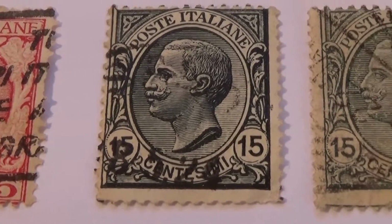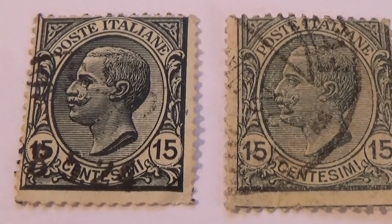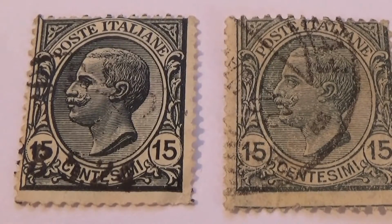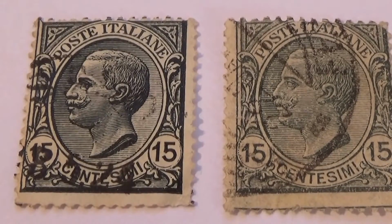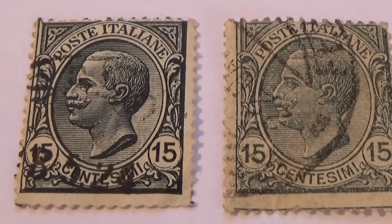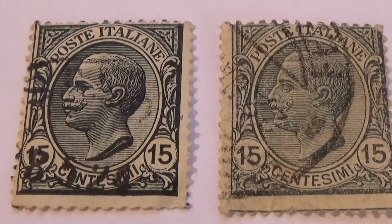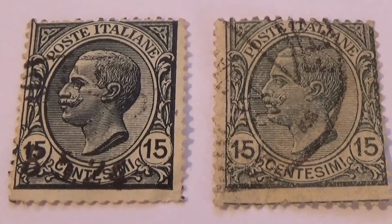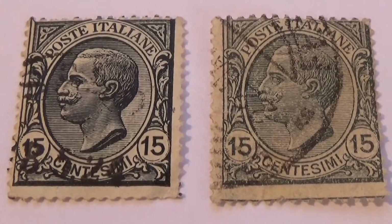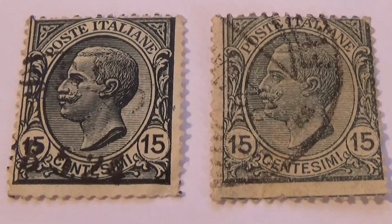And here's a 15. There's 2 15s. Kind of the same, but yet different. One's a more close-up picture than what the other one is. And look how it was cut too. The same, but different. We've had a couple of those in this video here, which makes it interesting, of course.